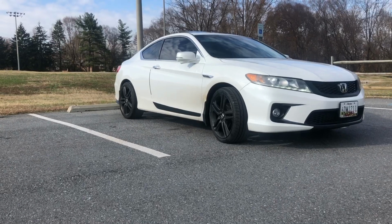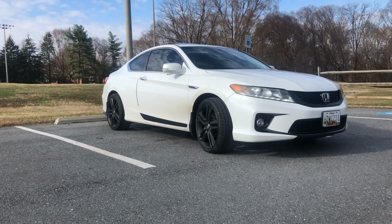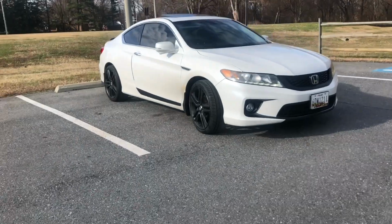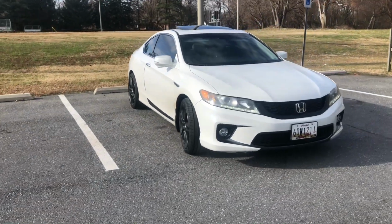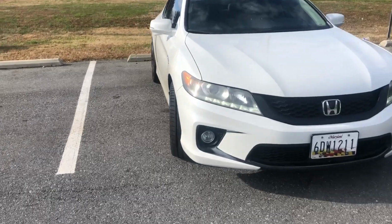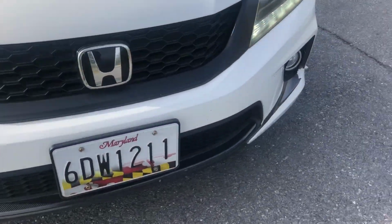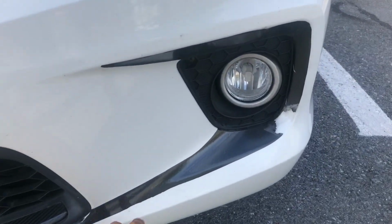That's one thing I like about having a white car, just for the simple fact that you can do certain things to make it stand out. Because if I had a black car, I wouldn't be able to do half this stuff. Like this right here, I wouldn't be able to do that. Or this. I need to fix this though.